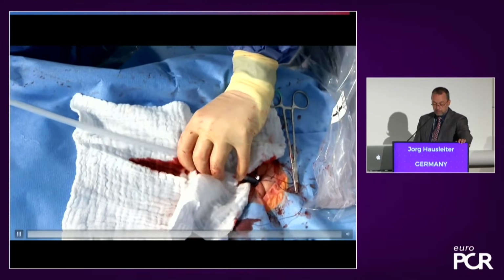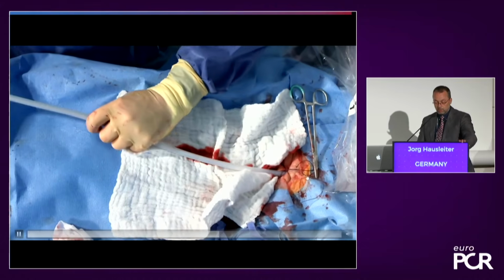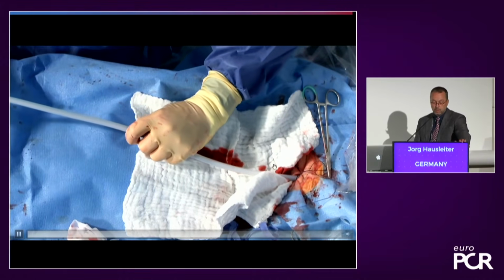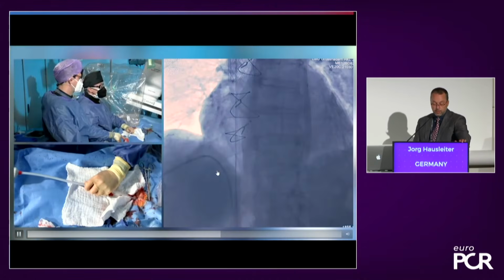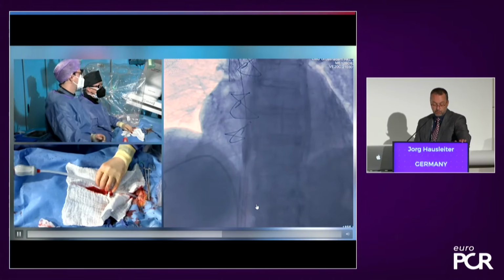And as you have seen, perhaps now with this pulling tight of the set suture, there's almost no backflow, although we have a pretty significant hole of 28 French or 27 French in the groin.